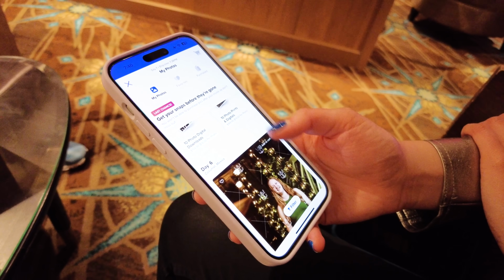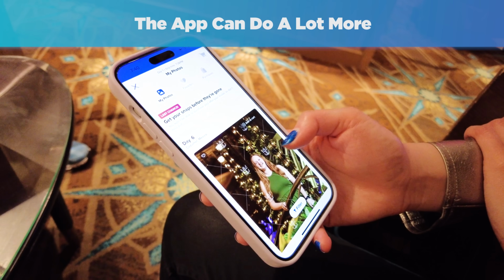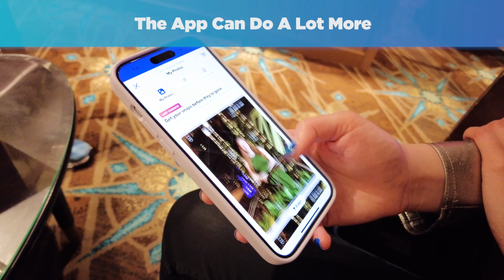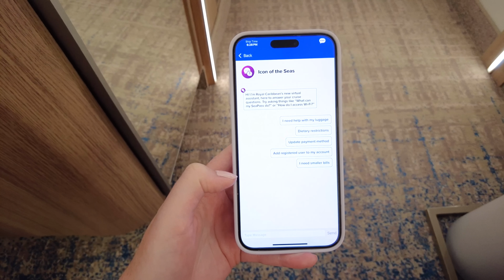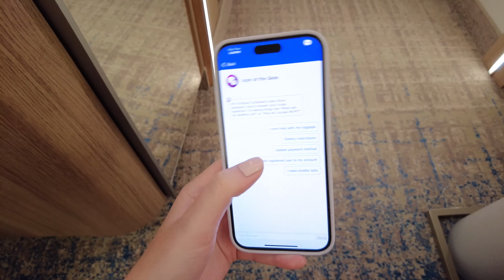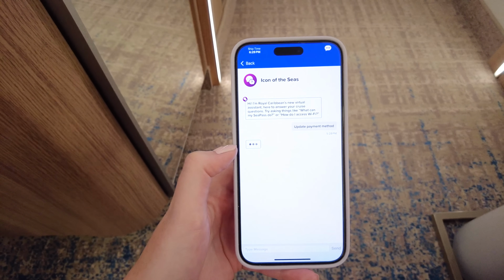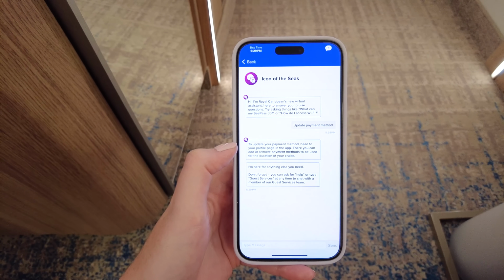Number two, on Icon of the Seas, the Royal Caribbean app can do a lot more. Royal Caribbean introduced new app features just for Icon of the Seas, so you really want to make sure you take advantage of them, and of course, be sure to download the app before you go on your cruise. Now, the Royal Caribbean app is free to use, and you can use it on board the ship even if you don't have a Wi-Fi package, so don't worry about that.